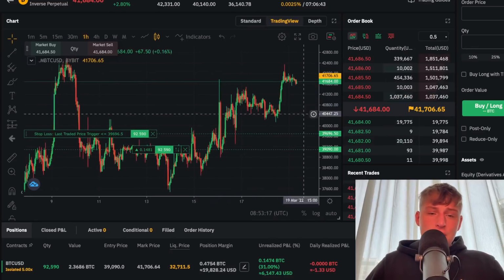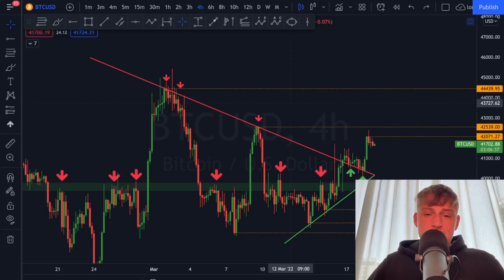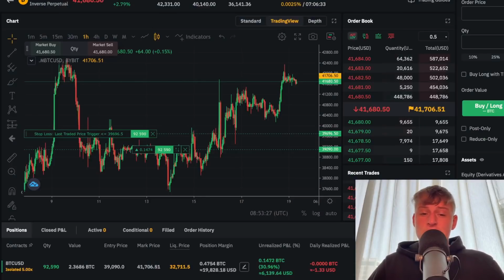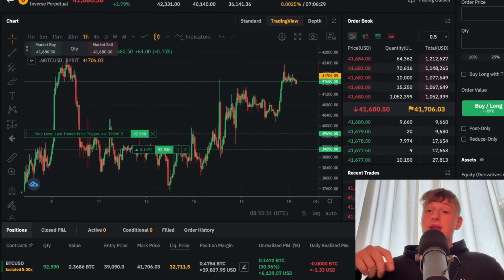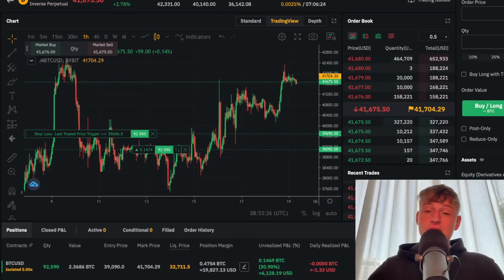So we're still waiting for a potential continuation up here if we're going to be closing in towards that 44k target. And if we break above the barrier of 42.5k, I'm probably going to extend this trade even longer. And maybe this will be my swing trade entry, where I'm going to trade the market even further towards the upside, maybe towards all-time highs. So definitely very exciting with the entry we got here across the market. Hopefully we can make even more profits along the way up.